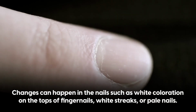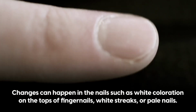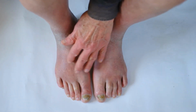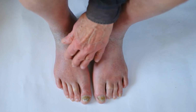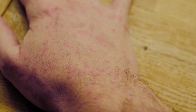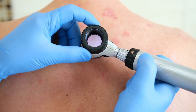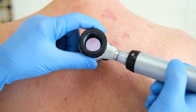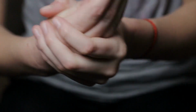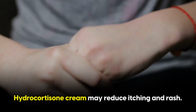Likewise, changes can happen in the nails, such as white coloration on the tops of fingernails, white streaks, or pale nails. These can also be signs of uncontrolled diabetes, where high blood sugar reduces blood circulation, leading to irritation and infections. Either way, rashes are a troubling sign, so it's important to talk to a dermatologist or healthcare professional. They can offer short-term solutions to alleviate the discomfort and help you plan your next steps. Using moisturizers can soothe dry and itchy skin, and over-the-counter hydrocortisone cream may reduce itching and rash.